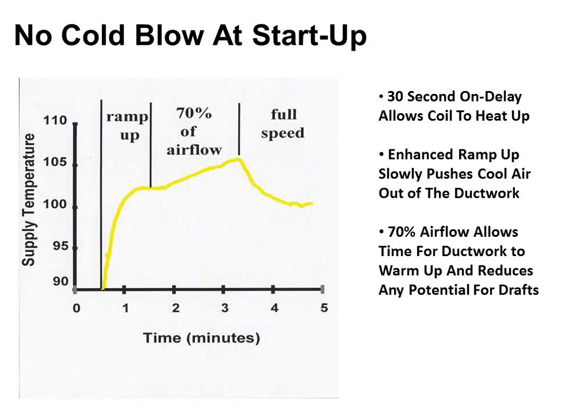So the first thing we do is we keep the fan off for the first 30 seconds. We don't even bother turning it on. Keep the fan off, but turn on the condensing unit and start using that to warm up the indoor coil. So when I first turn on the fan, I don't have a freezing cold coil to start with. Freezing cold meaning like 65 degrees. Start off with something warmer like 75, 80, 85 degrees.